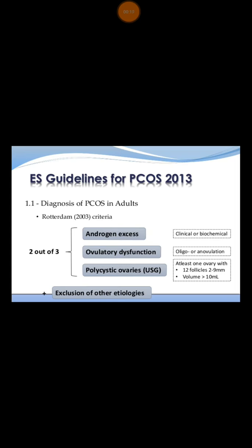Now, in order to diagnose polycystic ovarian syndrome, there are so many criteria, and today I'll be talking about Rotterdam criteria. Rotterdam criteria involve three criteria, and if a patient has 2 out of 3 of them, then you can diagnose him with polycystic ovarian syndrome.